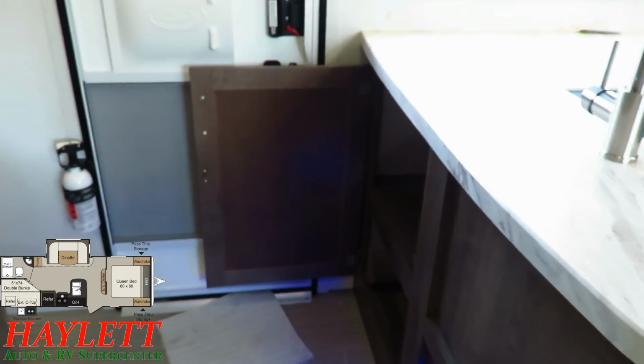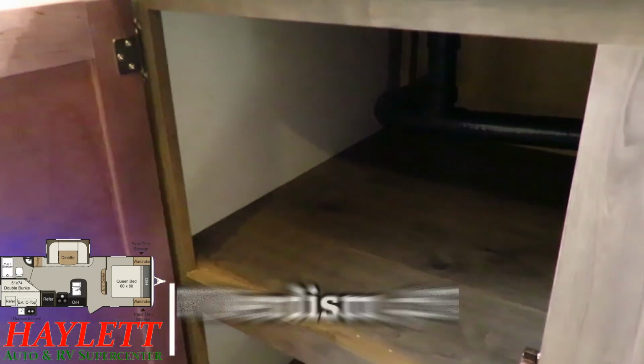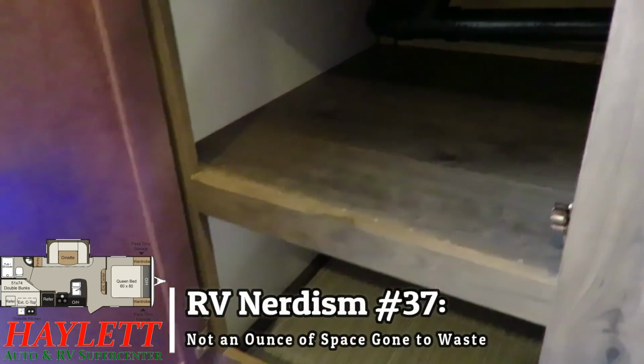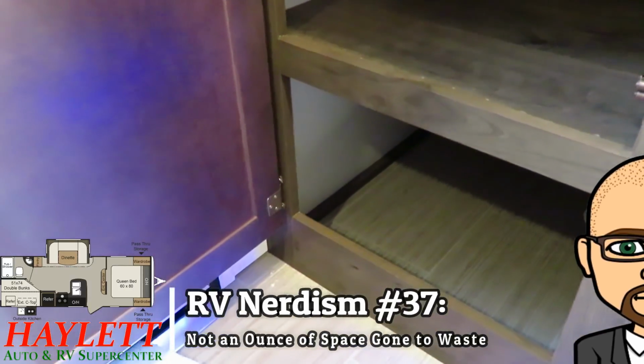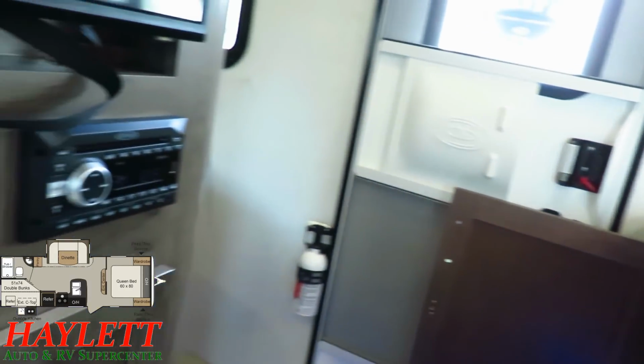Now, this big countertop would have a chunk of counter space that's hard to get to. They make sure that's not going to be the case here in this Passport. You can always get to the storage very simply and very easily.